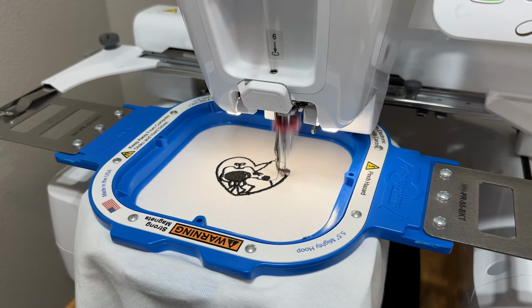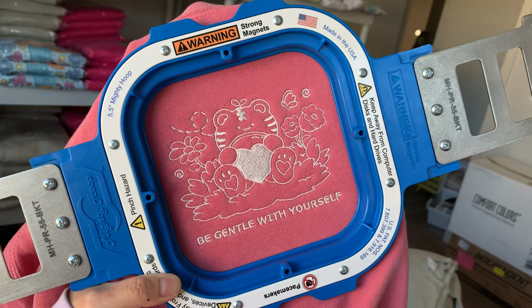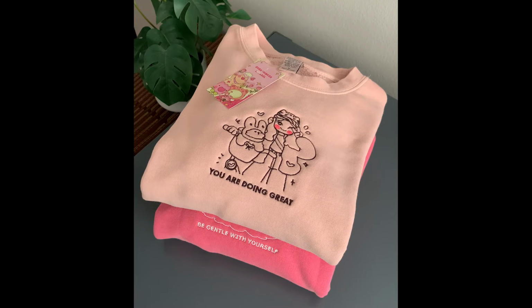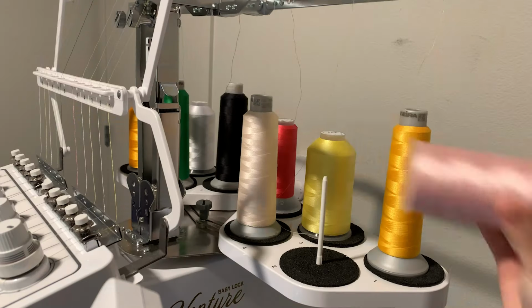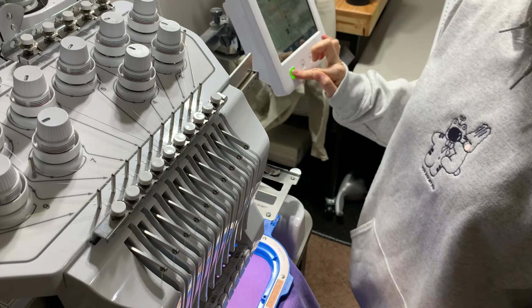Specifically, the single needle ones are Baby Lock Alliance, which cost around $5K each. We love using them for sweatshirts with simple line art designs, like be gentle with yourself, it's okay to take a break, and good things take time. For designs that have multiple colors, such as you're doing great, protect your piece, and show up as you are, we use our Baby Lock Venture, a 10-needle embroidery machine that cost us around $18K. The big advantage of the Venture is that it changes the thread by itself, so we don't have to manually switch colors.